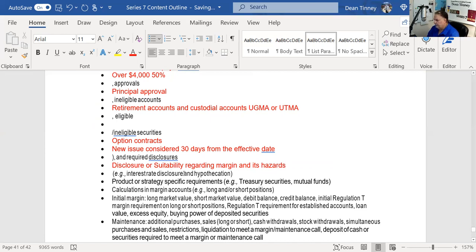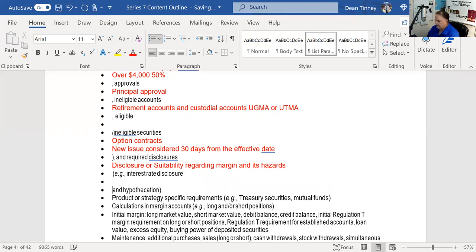Interest rate disclosure, very testable. The interest rate disclosure is known as the credit agreement, and that is mandatory. So there's additional documentation required to open a margin account, and one of them is the credit agreement, and that's where we disclose to you that you're paying interest based on broker call. That's called the credit agreement. And the customer acknowledges that they're paying interest based on broker call. Broker call is what banks charge brokerage firms for money. And so whatever the bank charges us, we're typically going to charge you a little extra. And that test question is mandatory.